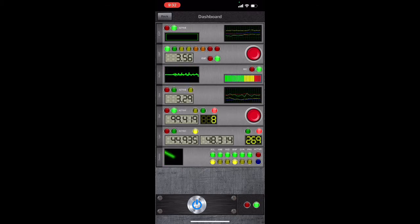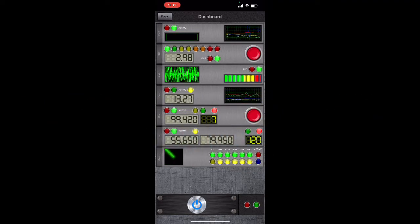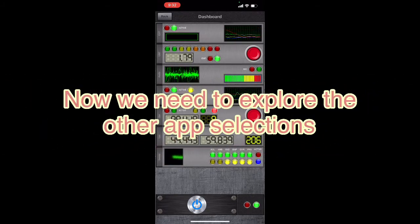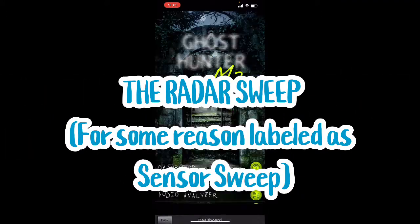So I'd like to go ahead and start off by saying, guys, I really like the look of this app. I like the overall layout. It is a little bit confusing, though. It is kind of overwhelming when you first open this and you're looking at it. We're going to come back to this, though. I want to go to the other screens and see what else we have.